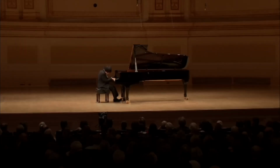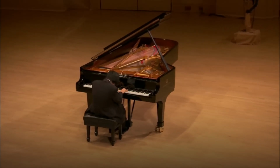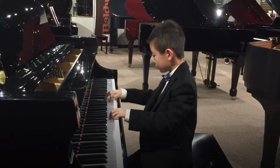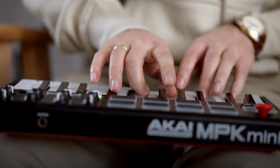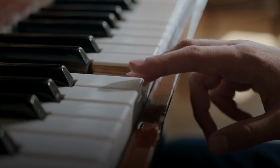Finally, at the fourth and last stage, the fun starts, and now you can start thinking about interpretation. And this is where a piano teacher helps the most. Here you activate your artistic mind, and this is where the difference between a mediocre pianist and a great one is made. Yet, this is the step most pianists skip.